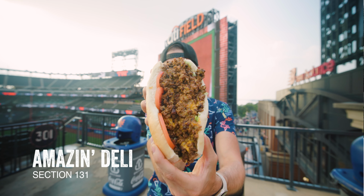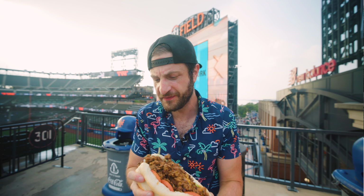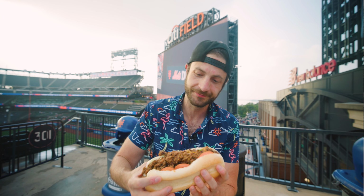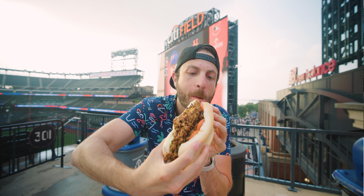This is a chopped cheese from the amazing deli using Pat LaFrieda beef. This is a New York City classic. So of course, you gotta have one at Citi Field here. I don't know how to attack this. This is too big. We're just gonna open up wide and see how much I can get into my mouth. My favorite thing about chopped cheese is that contrast in textures of the ooey gooey cheese in there and the nice crispy bits you get of the meat.